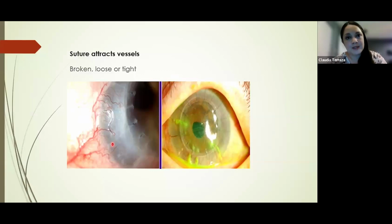Really important, as I was saying at the beginning, sutures will attract vessels, even if they are broken, loose, or too tight. So even on post-op day one of a corneal surgery, if we see a loosened or a broken suture, we cannot leave it like that. We immediately have to replace it in the OR.